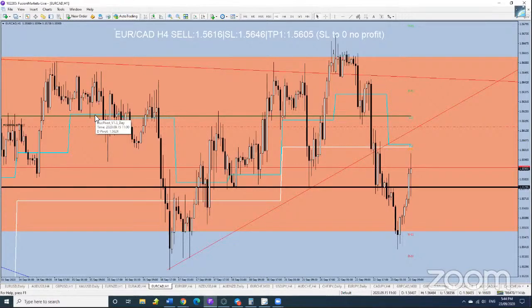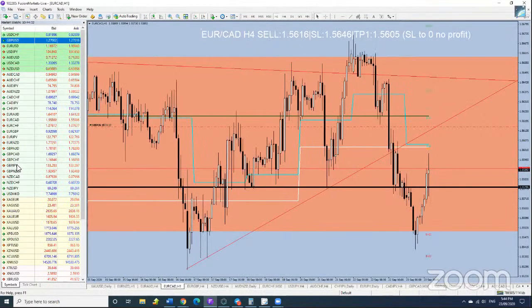Euro Dollar, we spoke about. EuroCAD, we spoke about. Pound yen. I've got a pound yen chart. I haven't been trading that for ages. Doesn't look like I do. We can fix that. Righto. Pound yen.